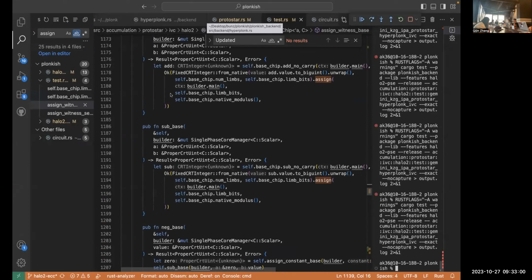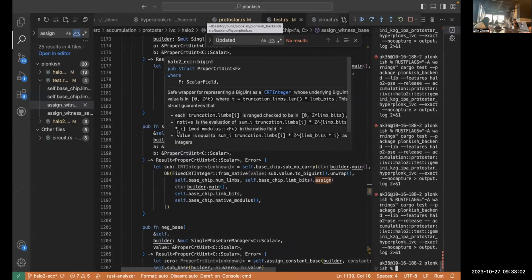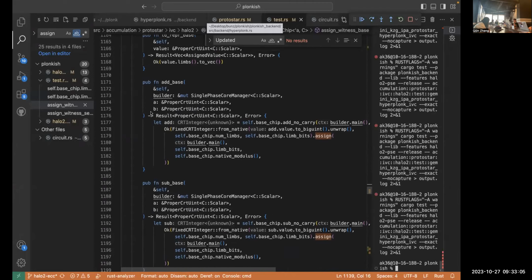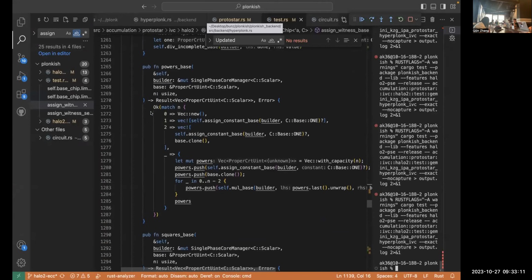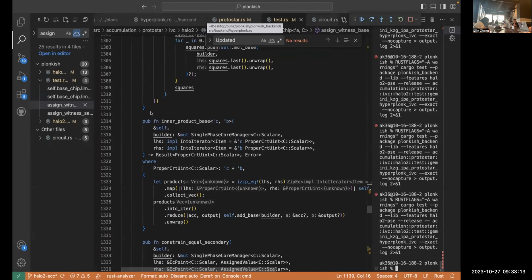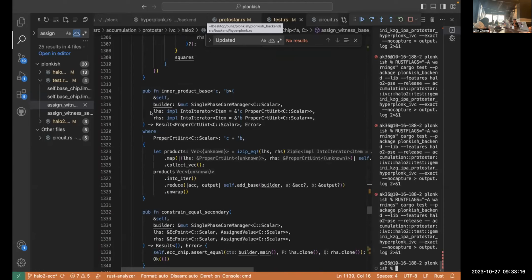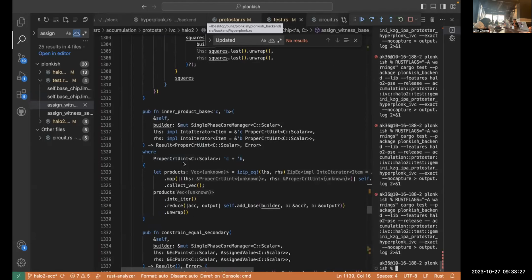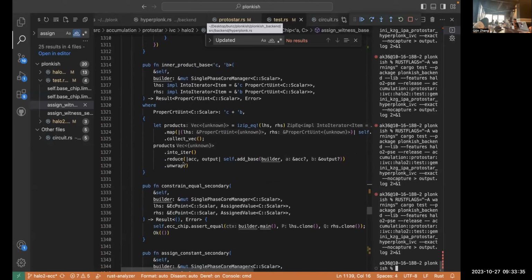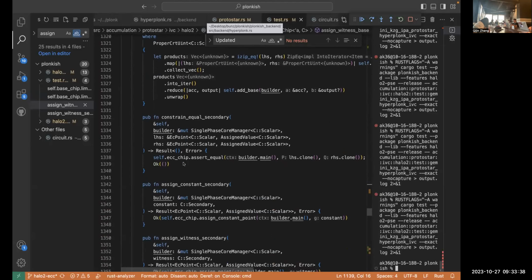These are the non-native operations that I was talking about, and these are done with the Axiom library. Most of these are basic operations like power of some field element, square of some field element, inner product. But again, this is a non-native operation. So this is inner product on the base field, and we use this proper CRT integer to deal with the non-native field elements, because to do non-native field elements, we would have to decompose them into limbs and then make sure that these are taken care of, so there is no underflow or overflow.